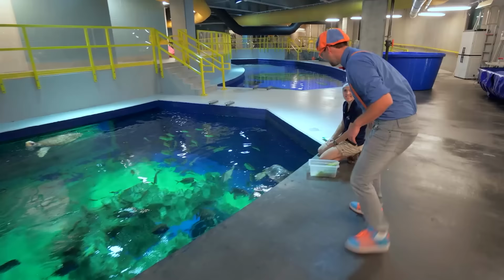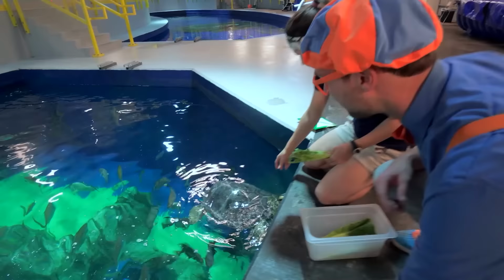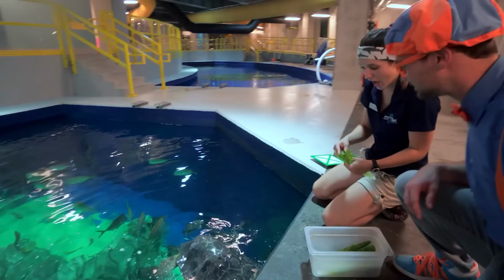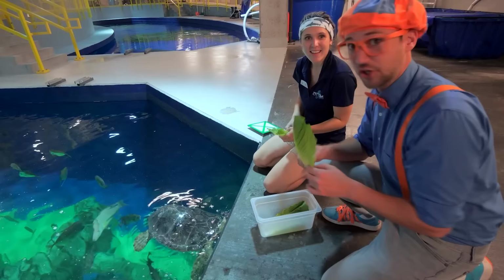Okay, what are you doing? I am feeding Greta, our green sea turtle. Ooh, she's feeding Greta? That's a nice name. And this is Greta. Do you see Greta? Hey, Greta. Ooh, what does Greta like to eat? Greta loves lettuce, but she also enjoys cucumbers, bell peppers, and even sometimes carrots. Ooh, lettuce, bell peppers, cucumbers, and carrots? Sounds like Greta's really healthy.